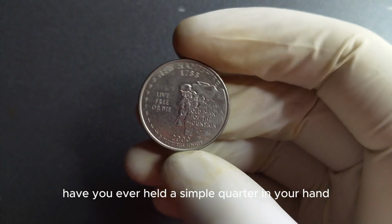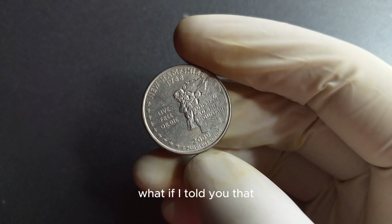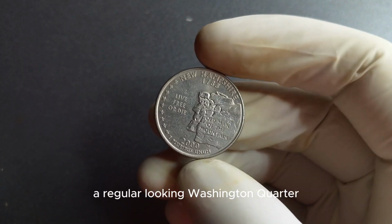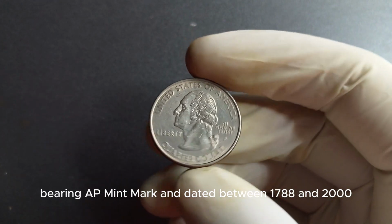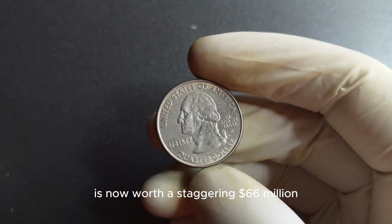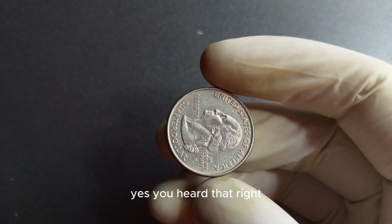Have you ever held a simple quarter in your hand and wondered if it could be worth a fortune? What if I told you that a regular-looking Washington quarter, bearing a P Mint mark and dated between 1788 and 2000, is now worth a staggering $66 million? Yes, you heard that right.